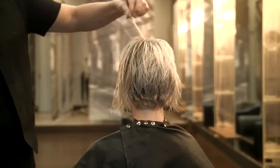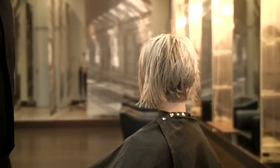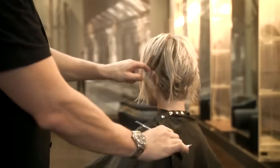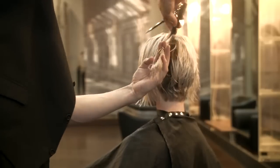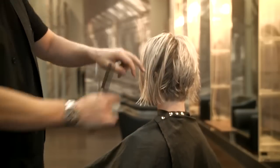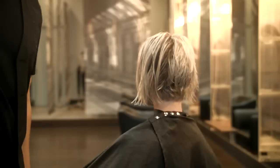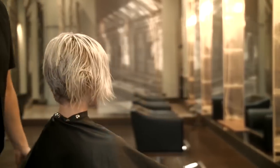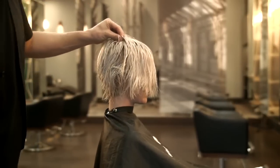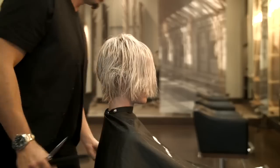You can see the length of the hair here. Now it's just a matter of connecting the top to the bottom. So literally come through, and there it is. We're just gonna take that off. Then we're gonna go around the ears, and we're done. Just got to texturize. So that's why I do it, because I know that the top of this haircut is really crucial.